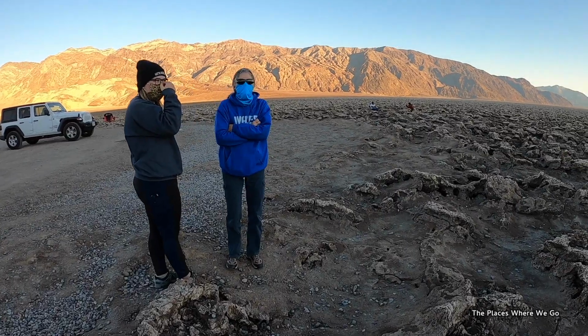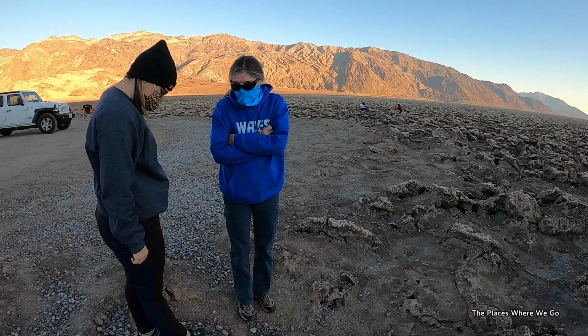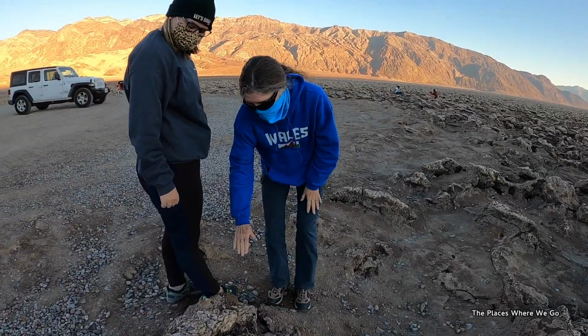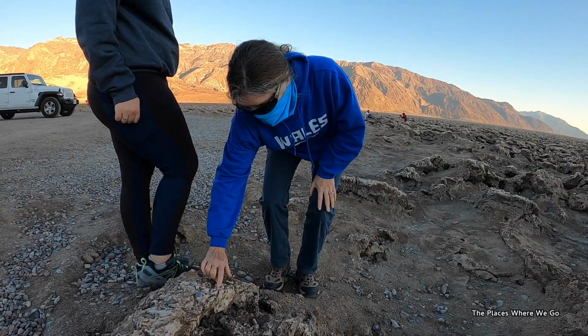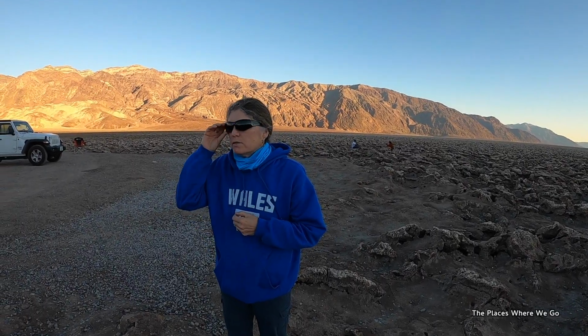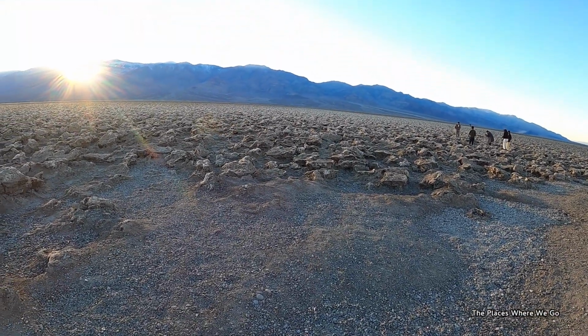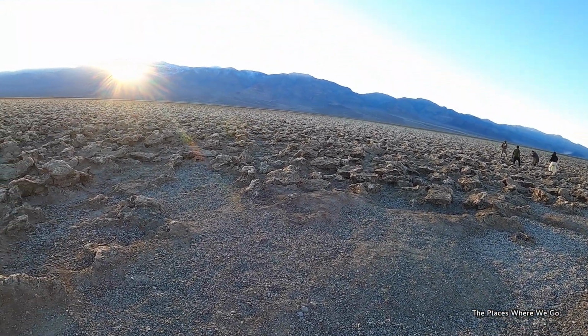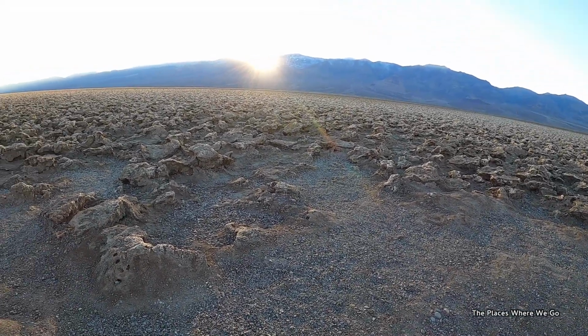How do these feel? Very jagged. I mean, I could actually see that there are certain parts of it that could cut you. There's points. Yeah, that would not be good to fall on. That's for sure. Ouchie. The salt pan is extremely massive. And the kind of formations that are here, I don't know that I've ever seen those kind of formations anywhere else. So you do get a chance to see something that's fairly unique.